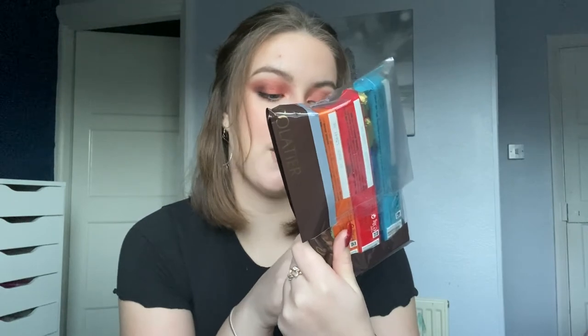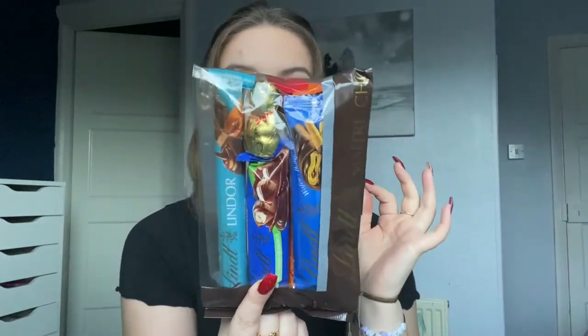This is a little collection of Lindt chocolates. Lindt is my favorite chocolate. It's expensive though, so I don't really buy it that often. I normally will just have Dairy Milk, and she's got so many varieties. I haven't tried some of these. I haven't tried the wafer one, and I also haven't tried the whole hazelnut one, but the other ones I have tried and I love.